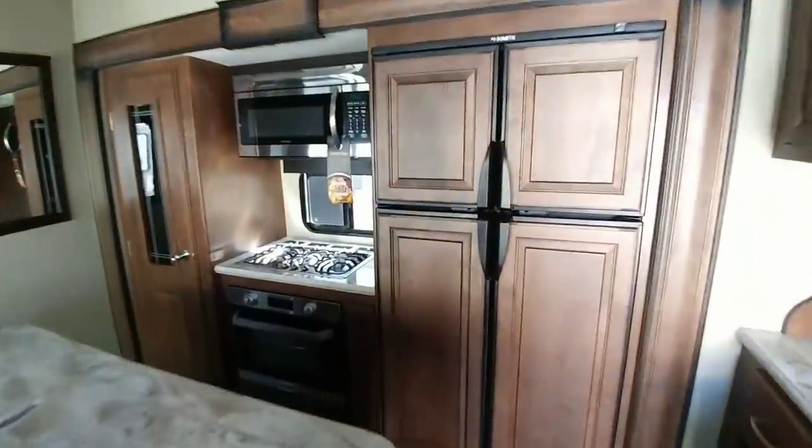Very nice. I do like the floor plan. I like the floor covering. They do have carpet in the master bedroom up front, and it kind of transitions over. I like the refrigerator. I'd probably opt for a slightly narrower residential style. It would free up some space over here.